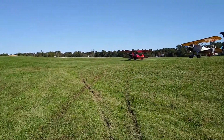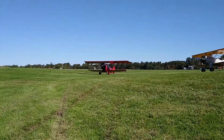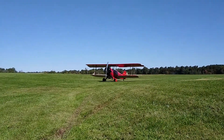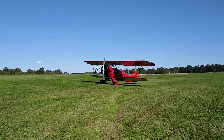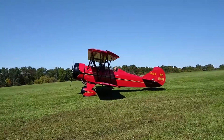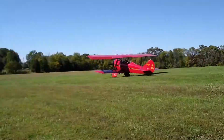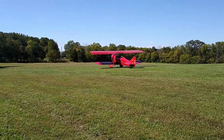Two awesome Stearman touchdowns. And here's my buddy Chuck in his Traveler. It's such a beautiful day for flying and such a beautiful day to share aviation with everybody. On to the end of the runway and getting ready to take off.